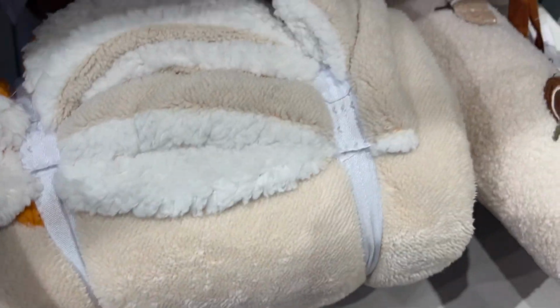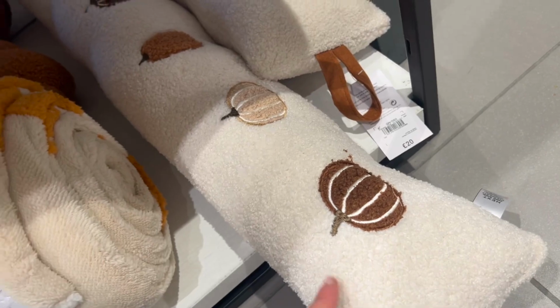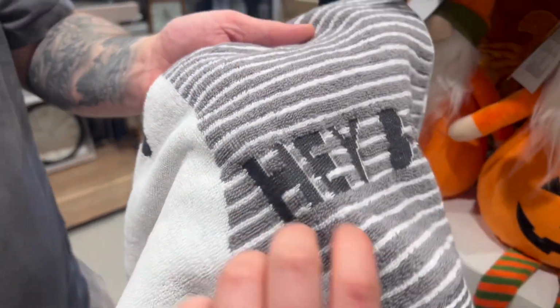We've got a blanket. I bet that's nice, that blanket. That's what I've just got. You've got one as well. Good taste, good taste. A doorstop. We do need one for the living room, Ben, a doorstop. Oh, hey, boo.